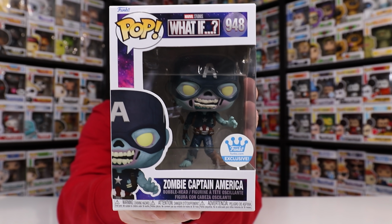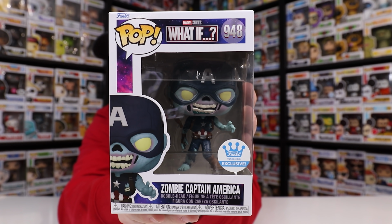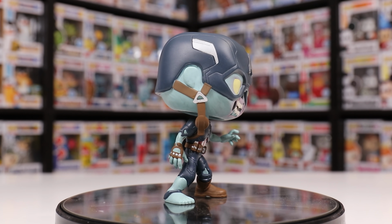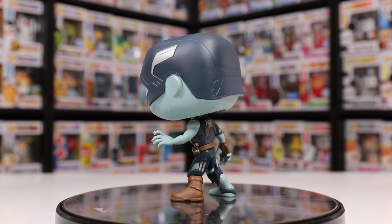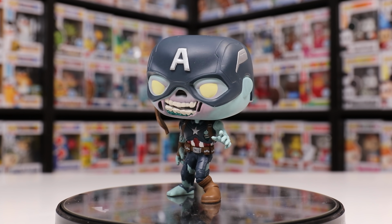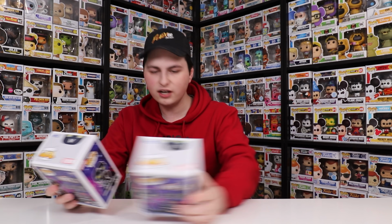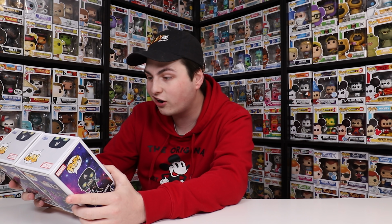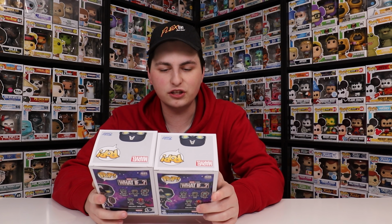And if you guys are wondering, yes, there are two different Zombie Captain Americas. There's this one, and then there's another one that I don't believe I... Let me look over there. Hold on. They're different. Really quickly, I grabbed it just to see what the differences were, and it looks like the heads are exactly the same. Oh, okay, so the common one has the shield where the exclusive one doesn't. So I guess what Funko did here was that they made the exclusive one worse.